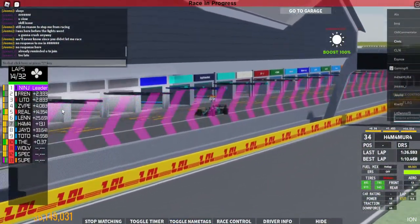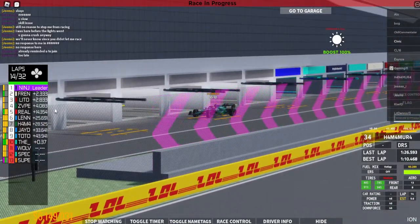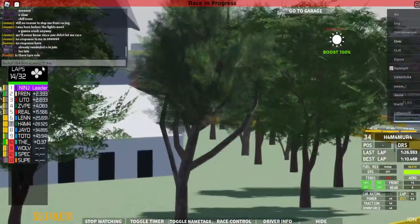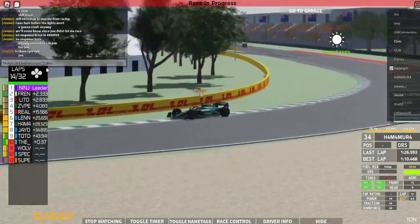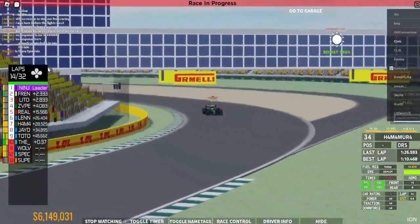Zoe Perez lost a lot of time, 4 seconds back from the lead. H4M4 started on the hard compound tyres. He's gone for another set of hards. I don't believe there is a tyre rule. I think there is. Very honestly, I remember. Yeah, I don't think there is a tyre rule in BIFR. Not 100% about that.